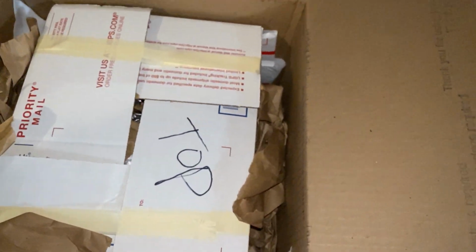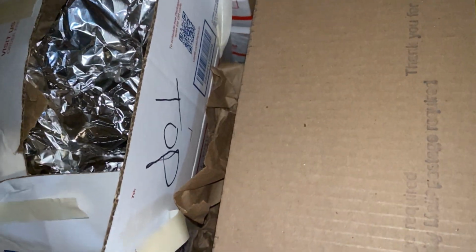So let's see. A box inside of another box, it's got a lot of cushion here. I don't even have my tripod set up or anything. And he put more. Oh, this is awesome. Great, great seller.